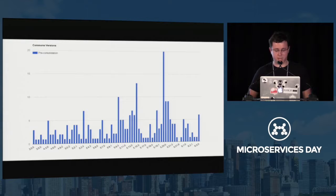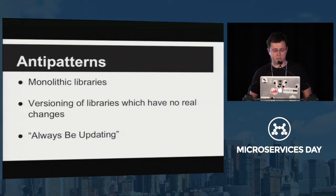Some anti-patterns, I feel, in that are that monolithic libraries are just as bad, if not worse, than monolithic services. The versioning of libraries has no real meaning, because version 5.1.1 might actually be identical to 5.4.0, and it leads to this pattern of always be updating. You don't really want your team to be focused on updating dependencies that may or may not have any changes. You actually want them focusing on delivering new stuff.